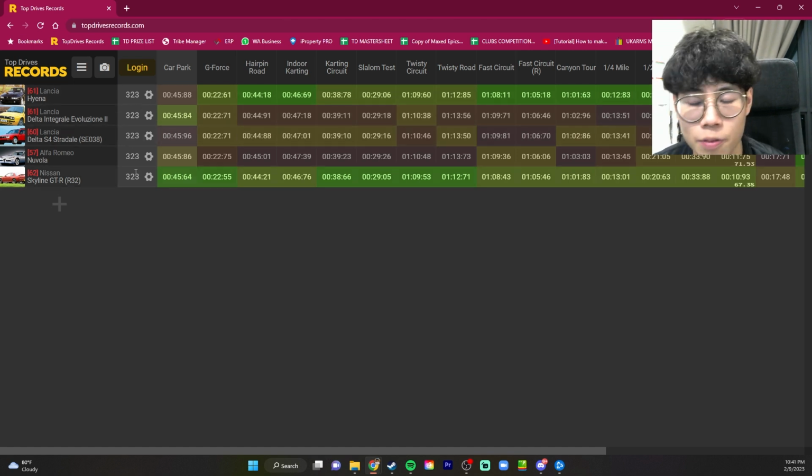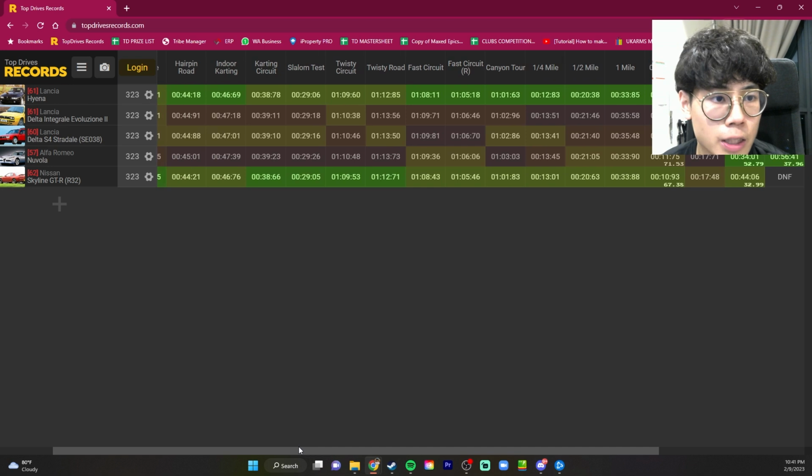They're both Italian, and they're both in the same range, and they're both 4-wheel drive and all that kind of stuff. And it beats it by every metric. If I were to take away the Skyline GTR, the Hyena would be bright green everywhere. The main reason why I want to showcase the Skyline GTR as well is the Skyline GTR is 1 RQ higher than the Hyena, but these two cars are still pretty much 50-50.